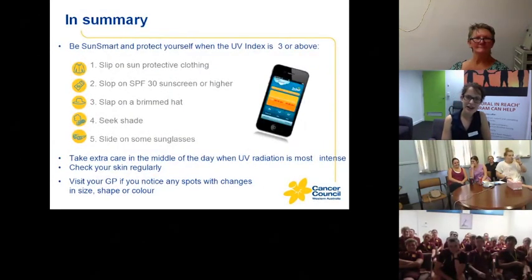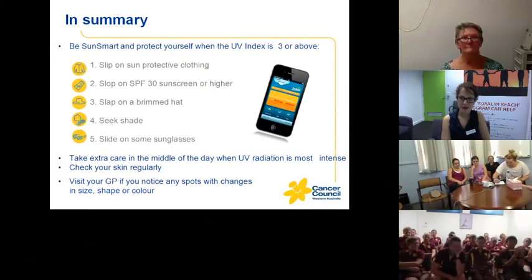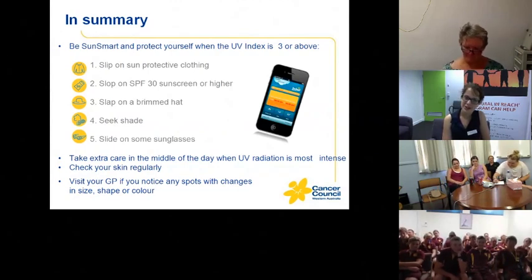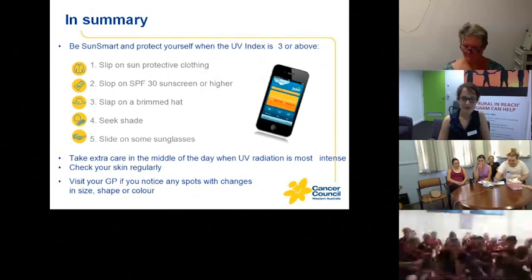Just quickly in summary, when the UV index is 3 or above, we need to protect ourselves because this is a level at which we know our skin can be damaged from exposure to the sun. This involves wearing sun-protective clothing, sunscreen, putting on a broad-brim hat, seeking shade, and sliding on some sunglasses. It's especially important to take extra care during midday hours. In summer, the UV index can get to extreme levels of 12, 13 during midday hours, so it's best to limit time outside if we can during those high UV times.